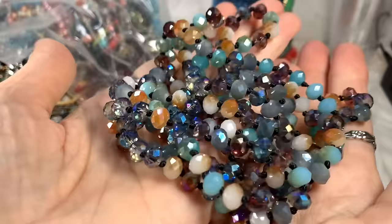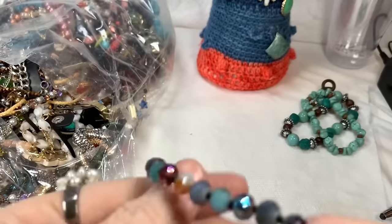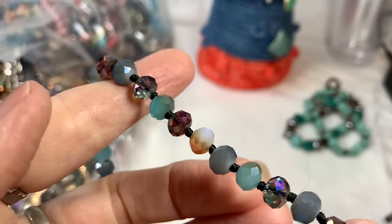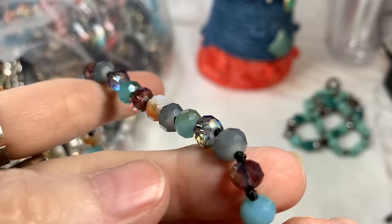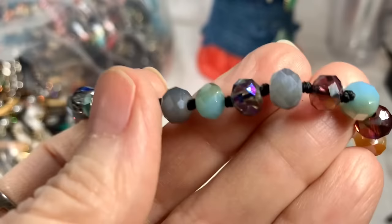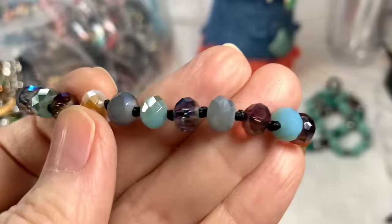What a beautiful necklace. So just to show you very closely, we have so many different colors, like a smoky topaz and white. And this is a medium blue, turquoise blue, AB sort of crystal coated, smoky blue. This is like a reddish. Oh my, it's so pretty. And hand knotted all in between, or is that black seed beads? Hand knotted. All hand knotted.